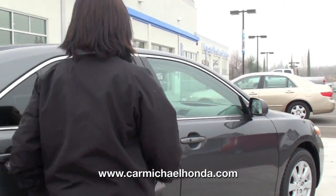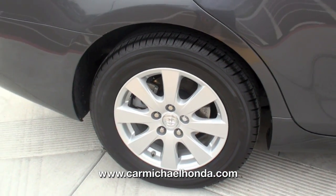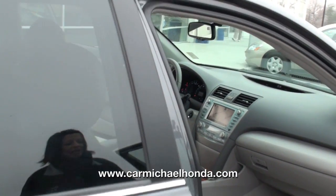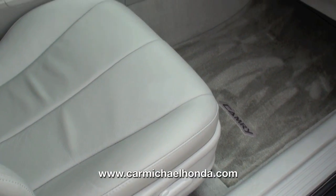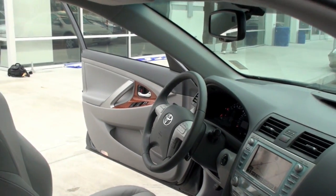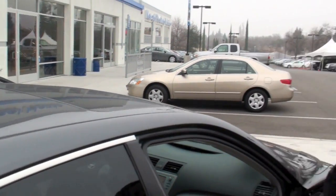And if you come over this way, you can see you have four disc brakes and alloy wheels. Very pretty, they go nicely with the car. You got tinted windows already. And you even got power seats here on the passenger side, so the passenger won't be left out. And if you see, you got front dual airbags, you have side airbags on the seats, and even curtain airbags that deploy all the way to the windows in the back.